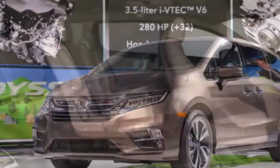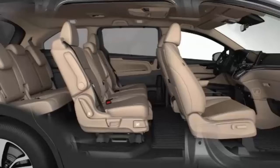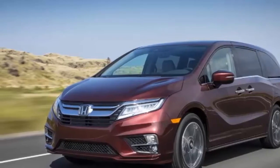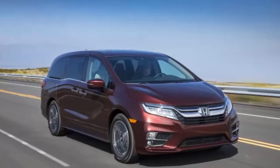The mid-range EX-L is the one we choose, however, and at a starting price of $38,300, it represents the best bang for the buck. As with the luxury-laden upper trims, the EX-L has plenty of standard high-tech and luxury features.